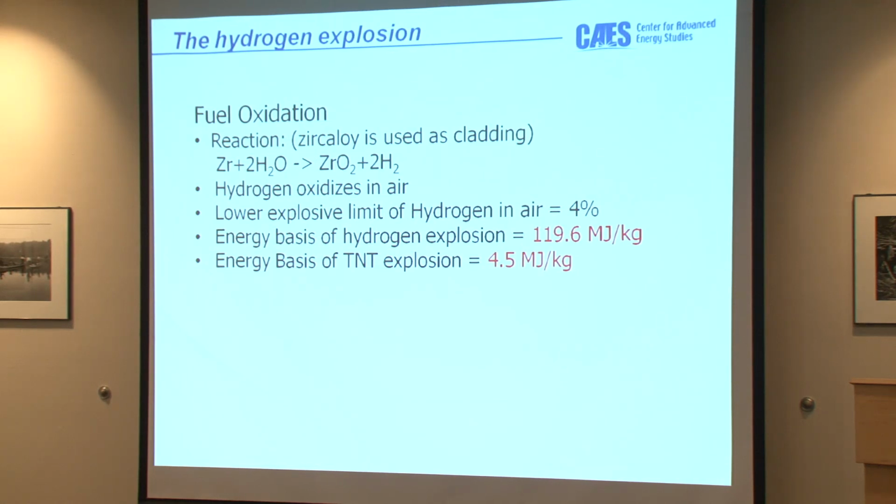So we had hydrogen explosions. Well, most likely a hydrogen explosion at the Three Mile Island accident in '79, and then 30 years later at Fukushima we had a multiple number of hydrogen explosions.